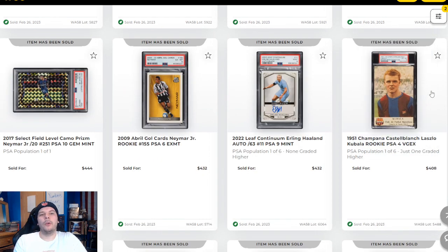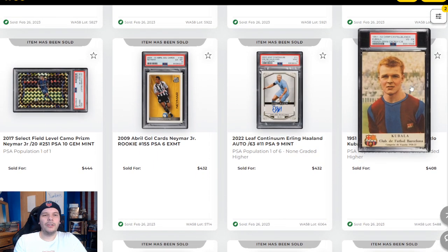This 1951 Kubala, I feel like we've seen one in each of the last 3 auctions now, so that wouldn't incline me to believe that it is rare, but it is a lovely looking Kubala, and that's a pretty significant player of the 50s and of the Barcelona era. So you've got a lot of collectability going into that if you are a vintage collector.